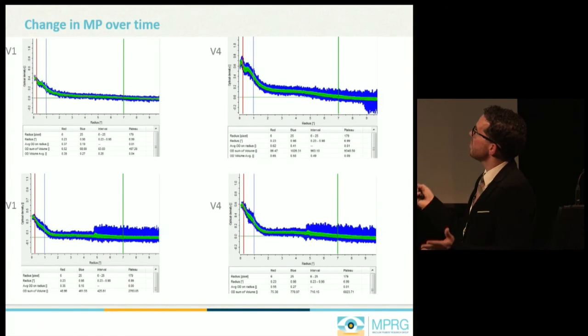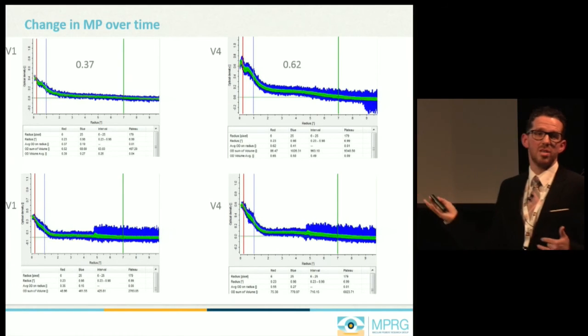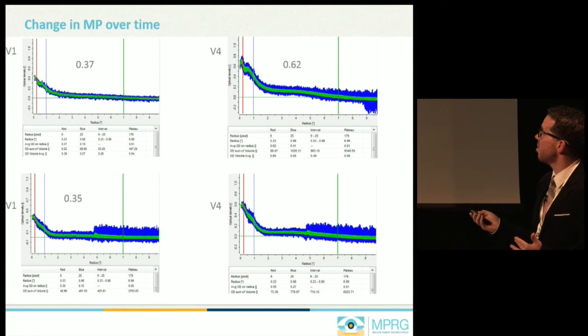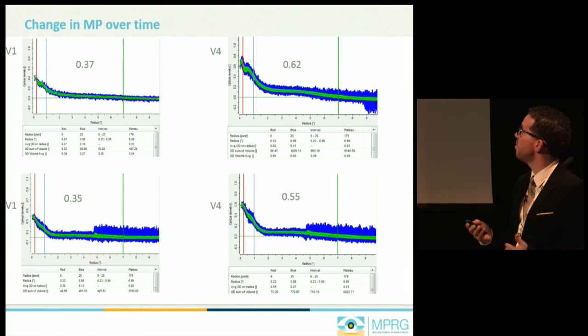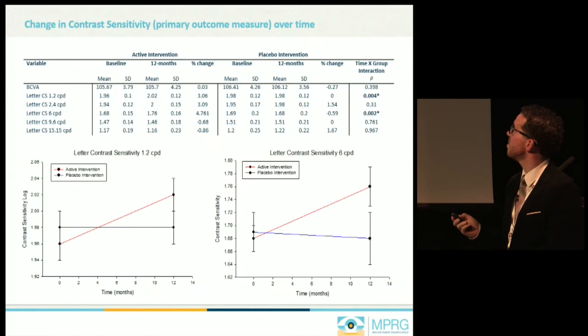Change over time, just to give you some examples, you can see this is an example of a subject with 0.37, and at the end of the trial, that's 0.62 optical density units. So this is the type of response we were seeing in individual subjects in the trial. So basically, we have greatly enriched the amount of yellow macular pigment in the eye with this supplement.